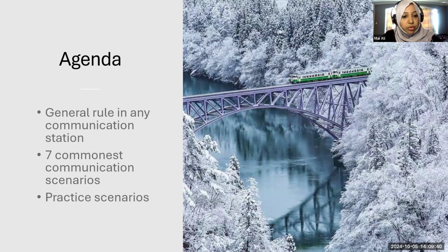The objective of our talk today is basically to know the general rules in any communication station. What are the ABCs to excel in any communication scenario, whatever the topic is? I cleared my clinical examinations in 2014, so that's quite a while ago. But looking at the websites and checking with my colleagues what communication stations are going on, I gathered there are 7 communication stations which the exam usually revolves around.